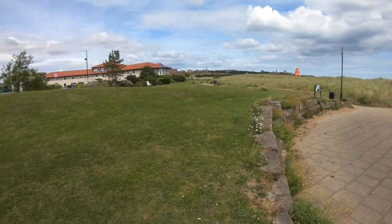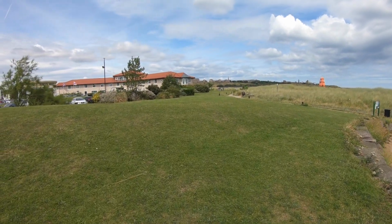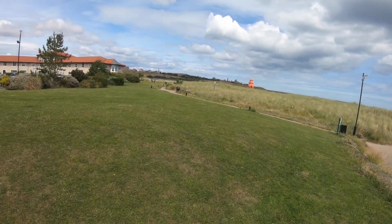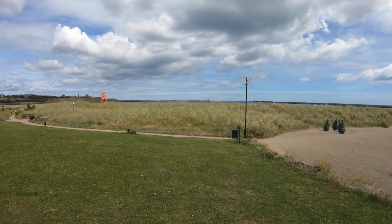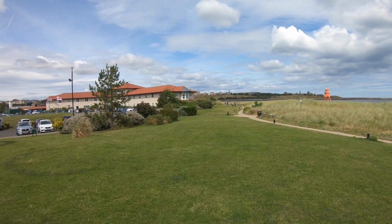Give you a look. That's the River Tyne there. Tynemouth. Across the river you've got North Shields.